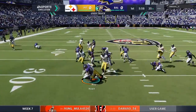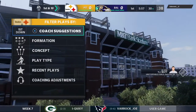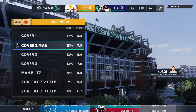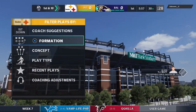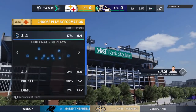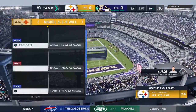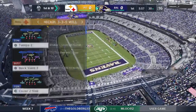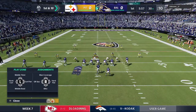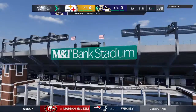Fields this way up at the 17. And a nice return sets him up pretty good here right at the 30-yard line. First and 10 at their own 30-yard line. So first and 10 now from the 30. First carry for the former Buckeye, J.K. Dobbins. And he'll have a gain of 3 to the 33.